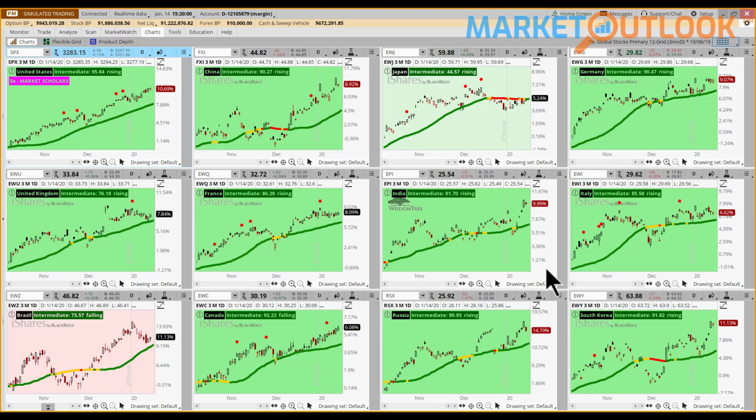As I pull up this first set of 12 grids, which is chart 5E, for those of you that are premium members following along at home, you can see that there's only one pink chart on the board. That's the one in the lower left, and that's Brazil. And quite frankly, I don't even mind the look of that chart.